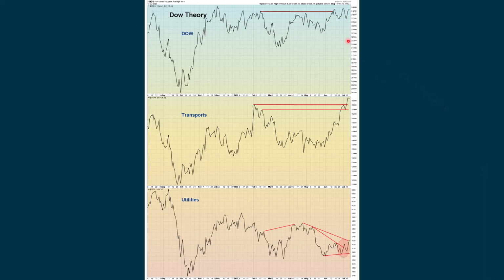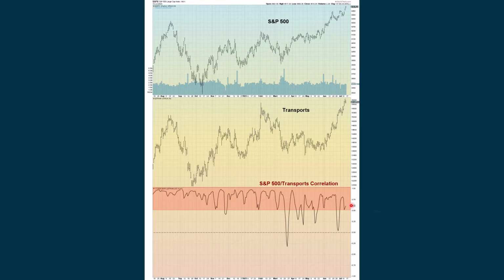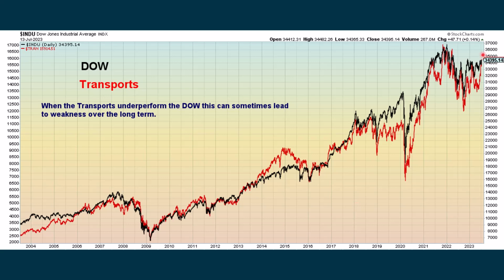Looking at Dow theory, we're starting to break out a little bit with Dow. We were down a little bit with the transports. We're still above this breakout point, and we did see some improvement with the utilities. When we look at the transports, the S&P 500, the ratio is going down, but we're going up overall. We want to keep an eye on this one. The relationship between the S&P and the transports is improving slightly, but not as strong as it usually is. And the transports and the Dow are pretty much performing about the same.